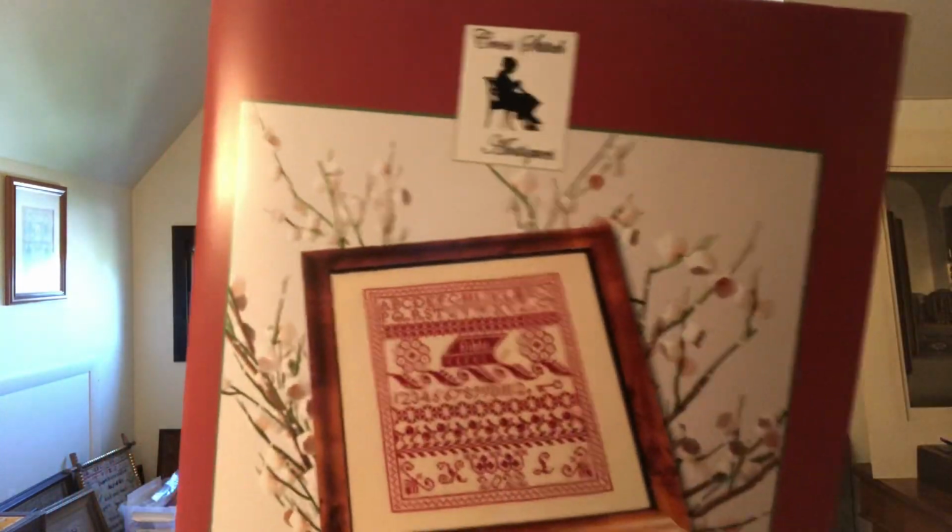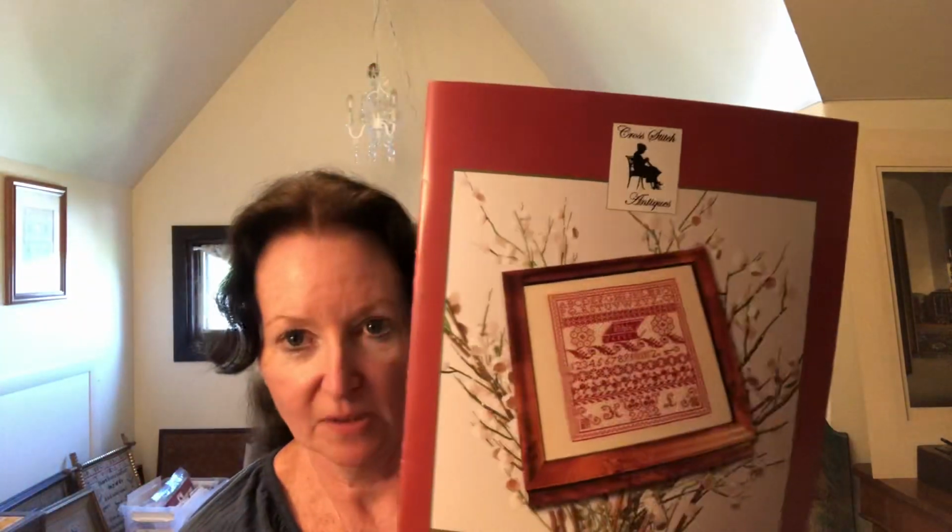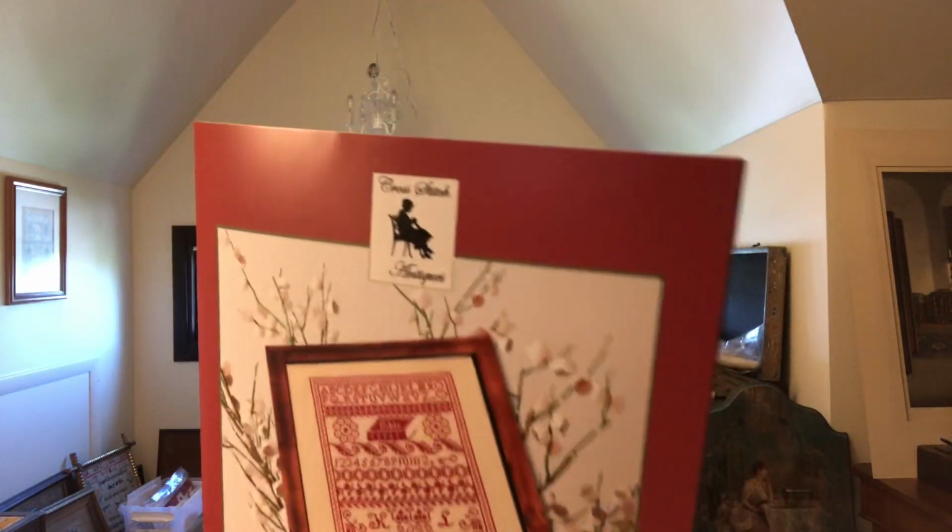Orphan Annie. I have to laugh because two of my daughters actually performed as Orphan Annie in school musicals back when they were in grade school. Here we have the model.